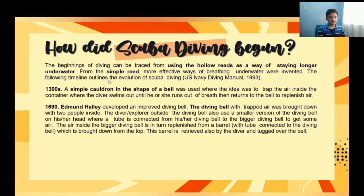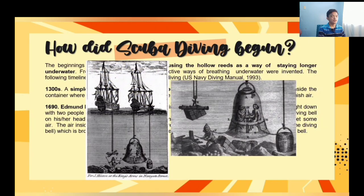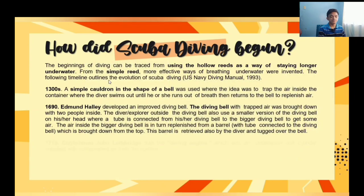So in the 1300s, a simple cauldron in the shape of a bell was utilized to trap air inside a container. And in 1690, Edmund Halley began to introduce the renowned diving bell, which was prevalent by that time. So this is the diving bell, wherein it features a large bell with 2 people inside, a smaller diving bell for the person who is on the surface underwater, and a barrel to replenish the air for the bigger diving bell.